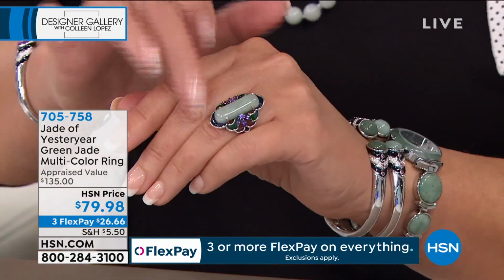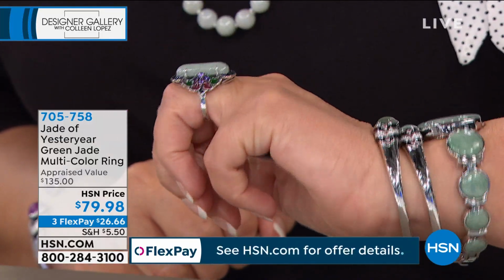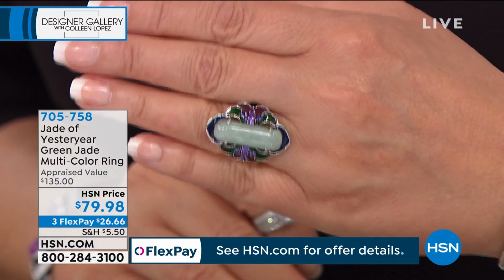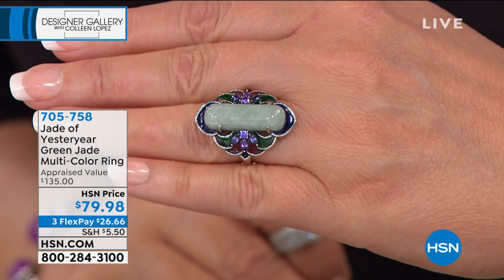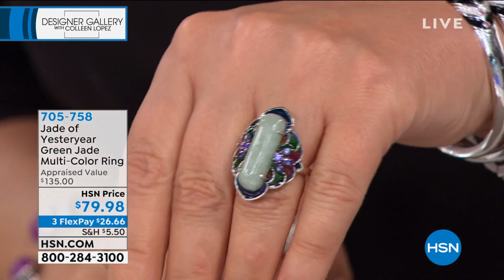Look at your jewelry. I look at a ring like this, I think that was hundreds and hundreds. If it was in solid white gold or platinum, these are all finished in platinum, rhodium, which is the platinum metal, that would be thousands of dollars to get something like that. And look at the detail. My goodness, for under $80, it's on 3 flexible payments, and I just think this is a very special ring.